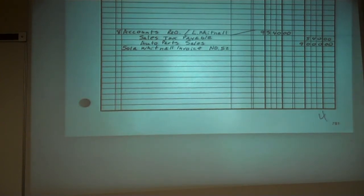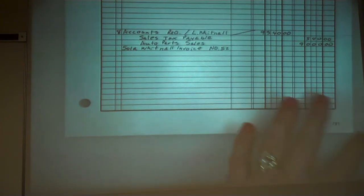On the 10th, issued a credit memorandum number 12 to R. Danielson for $850 for defective auto parts merchandise returned from the November 1 transaction. Be careful to record the reduction in sales tax payable as well. If R. Danielson returned $850, what would the sales tax be for that return? Did you get 51? Okay.